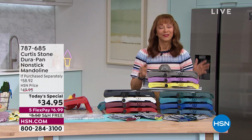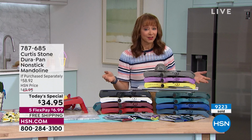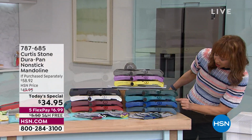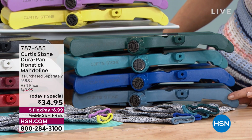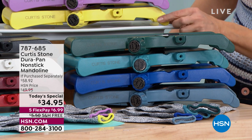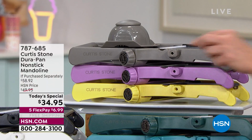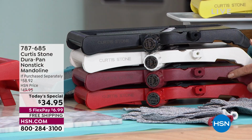It's also done in fun fashion colors. He hasn't done anything like this. Well, this is almost 5 years in the making. You can choose it in this great green. We've got our turquoise. We've got our blue, which is like a lapis lazuli blue. We've got my slate blue. We've got our Curtis Stone gray. I love that lavender. Oh, last call on the yellow. That is my pick of the show. Black, white, then we have it in cherry red, and we have it in your red.